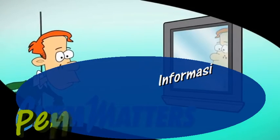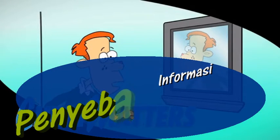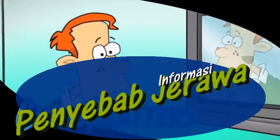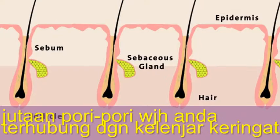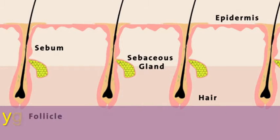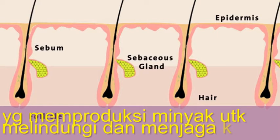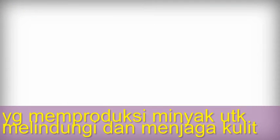Nearly every teenager has looked in the mirror in the morning, only to discover a huge zit staring back at them. Your skin is porous. It's filled with millions and millions of tiny little holes, or pores. In the skin, glands connected to these pores release a pale yellow oily substance that lubricates and protects the skin. This oily substance, called sebum, is one of the main causes of acne.